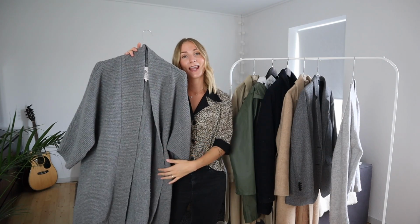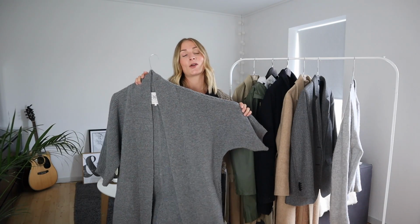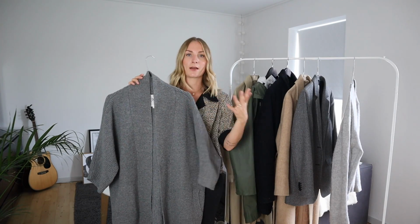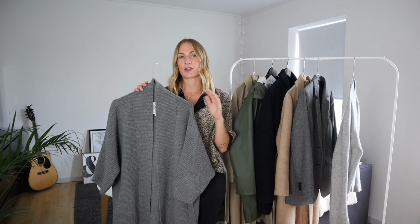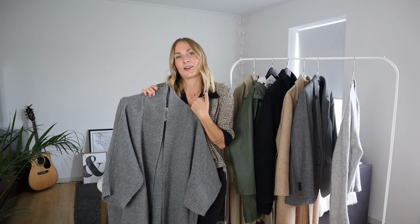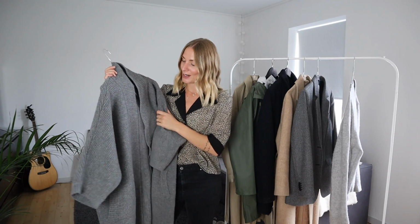So yeah, like I was saying, this is such a great cozy kind of cardigan. I don't wear it a lot when I'm out and about, but I tend to wear it a lot when I'm working from home or hanging out with the family, if I need an extra layer to cozy up with and stay warm.